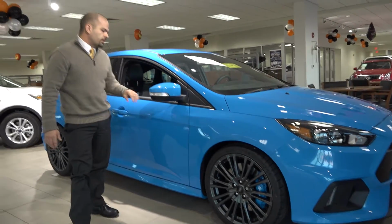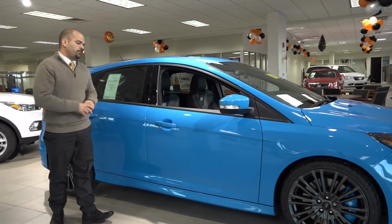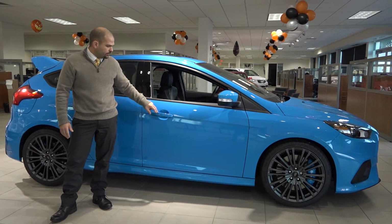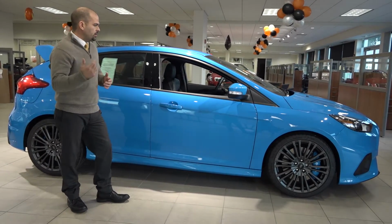Now you've got a turn signal that's going to be on the side view mirror here. Those are heated mirrors with this package that we've got here. Intelligent key access is going to be on the vehicle. So with the key in my pocket, we're simply going to grab the door and it's going to open for you without having to insert a key or even hit your remote.